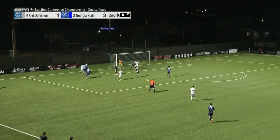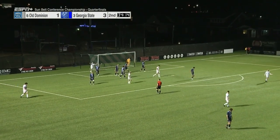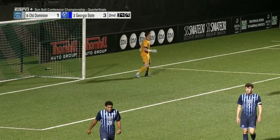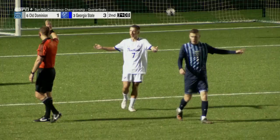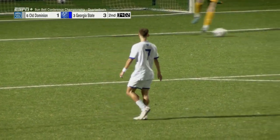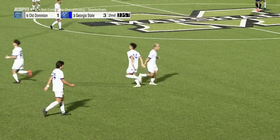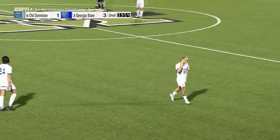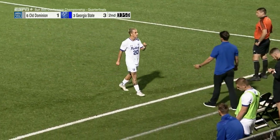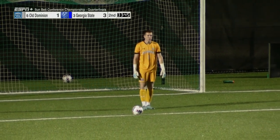A chance here for Georgia State as Carlson has it tight on the end line. The signal from Eric Tattersall is goal kick, much to the chagrin of Simon Carlson, the junior out of Kennesaw, Georgia. However, it does give Georgia State a chance to make two changes. The aforementioned Silva and Thomas Williams will sub in. Off comes Wilkins and Arocha.